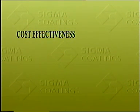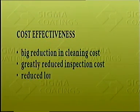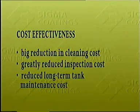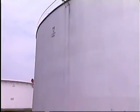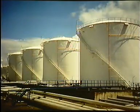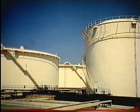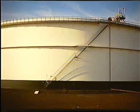Cost effectiveness, big reduction in cleaning cost, greatly reduced inspection cost, reduced long-term tank maintenance cost. Safety, light color, good visibility. Solvent-free, reduces fire and explosion risk. So, the battle to make solvent-free linings as easy to handle as traditional solvent-containing coatings has been won. What future developments can we expect? Well, perhaps a new generation of high-performance solvent-free linings for severe service conditions. But that's a subject for a future video.